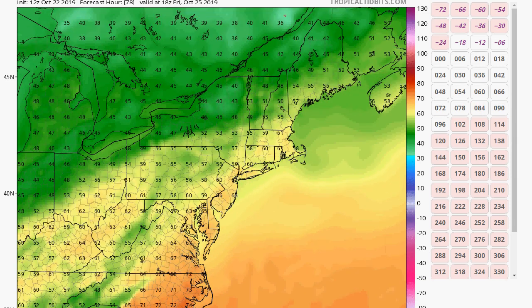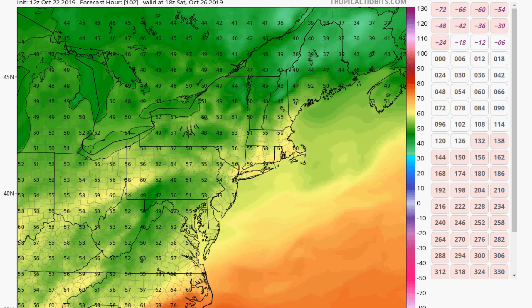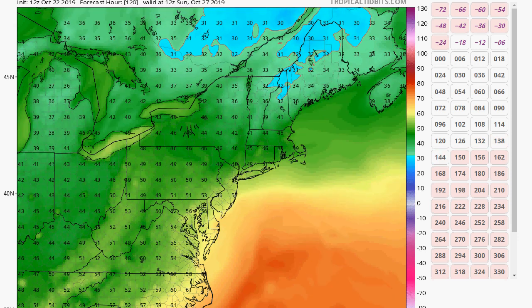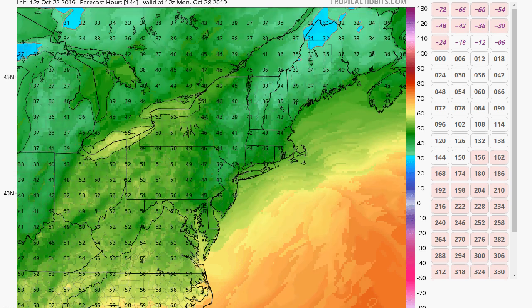For Friday, you can see this front approaching, but what's going to happen is it's going to stall, and a low is going to form along it, and we could have a raw day on Saturday with the rain developing. And Sunday could be a very raw day. Temperatures might only be in the 40s with this coastal low and the rain that it's going to bring. And it could bring a lot of rain.